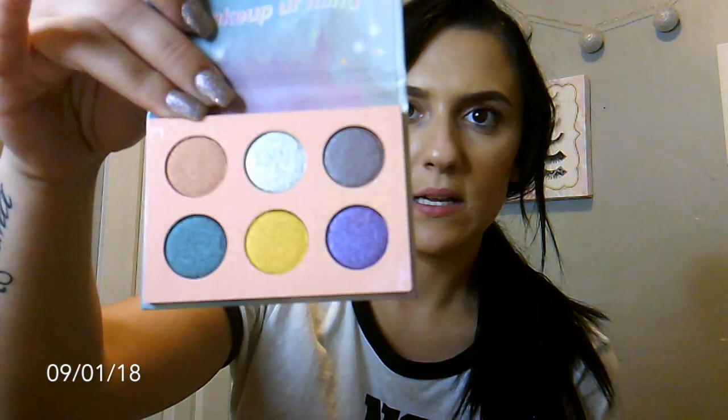I haven't tried this enough to know if I like it or not, but I got this as well. I got their Make Up Your Mind, I believe it's like glitters, Make Up Your Mind shadow palette. It's so pretty. That yellow is speaking to me on a different level.